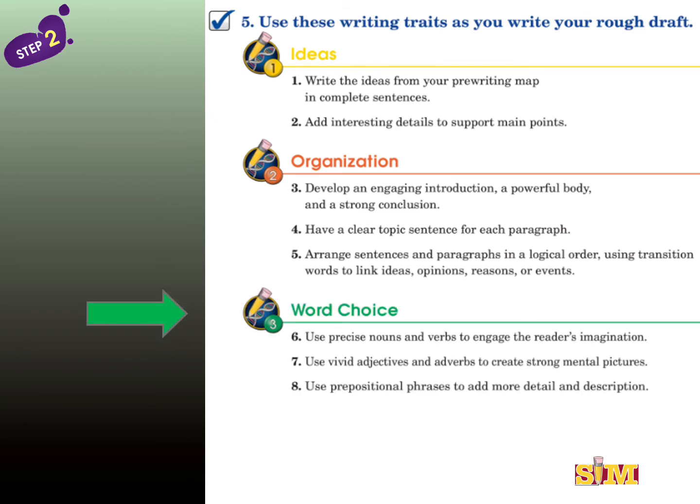The third trait of effective writing is word choice. As students follow the pre-writing map to write their paragraph or essay, they are taught to write with precise nouns and verbs, vivid adjectives and adverbs, and prepositional phrases to add more details and description.